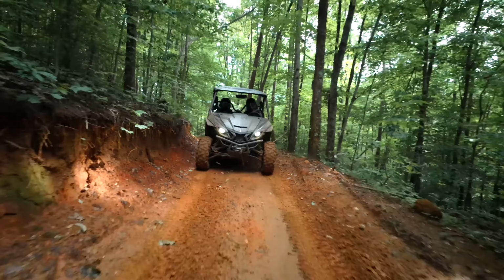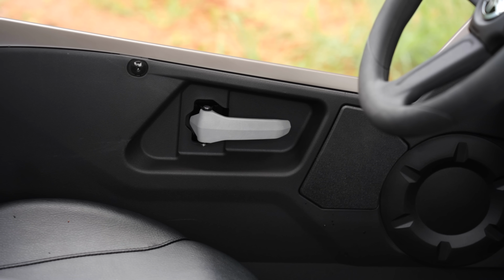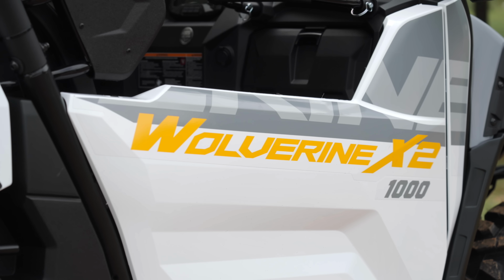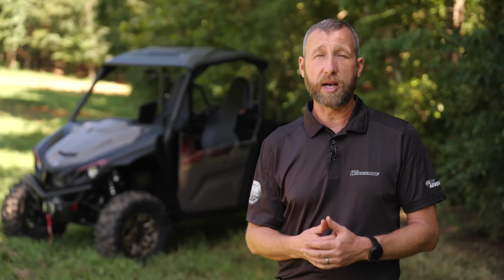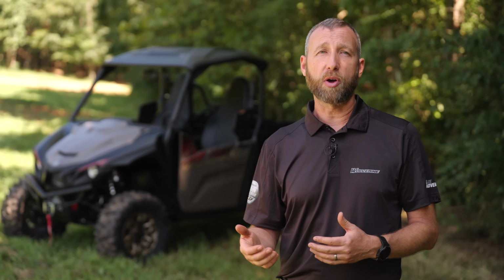The door latch position was changed compared to those early X2s. It's the same as what's on the RMAX. The cab is actually interchangeable, the hard cab enclosure accessory, just to show you that they are the same. It's the same front doors on an RMAX 2 as what's on a X2 1000 when it comes to the dimensions. Getting in and out of the vehicle, ingress and egress, they're the same between an RMAX and an X2 1000.